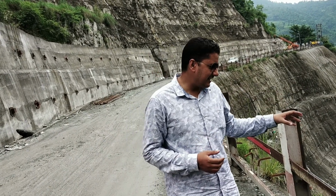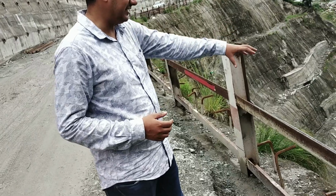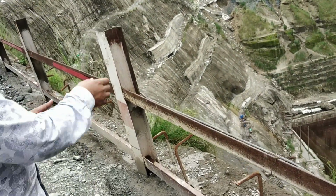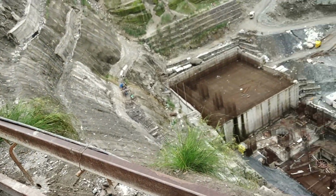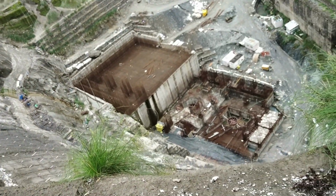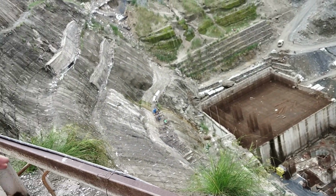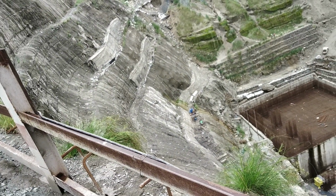So this is the under construction powerhouse site. If you have a look at it, it has two units which are presently under construction. On your right hand side you can see two wells. Basically that thing is called a runner. On top of that we install the turbine, and on top of the turbine the dynamo is installed.